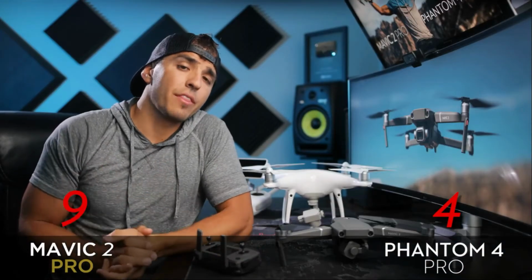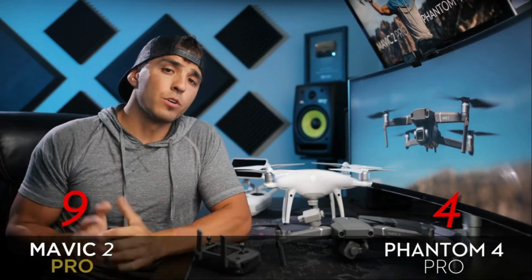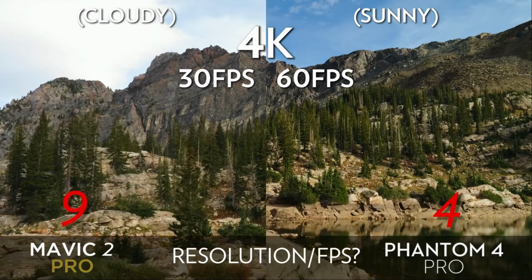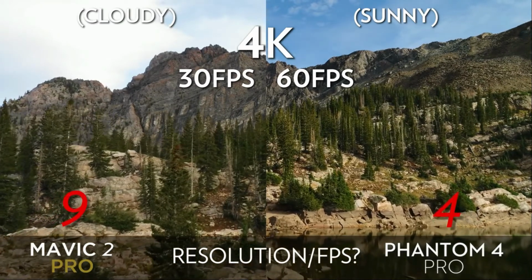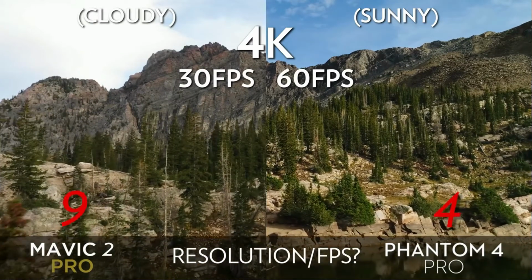But let's now compare what I think is the most important test, and that is overall video image quality. First up is resolution and frame rate. They both shoot at 4K, but the Mavic only does 4K up to 30 frames per second, whereas the Phantom can do 4K up to 60 frames per second. So the Phantom is the clear winner here.